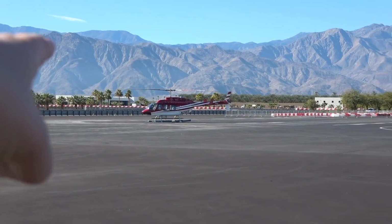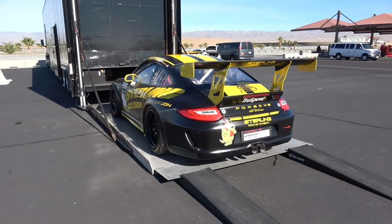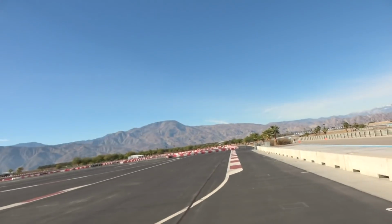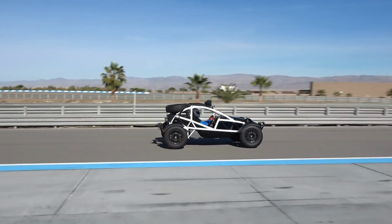Look, some guy flew his helicopter to the track. Sweet cup car. Okay, this is one of the coolest cars I've ever seen go around a track. Somebody is driving an Ariel Nomad. What? That is so sick. Normally, you'd expect to see a car like that off-roading, but on the track, I'm sure it handles amazingly. I actually saw one when I was reviewing the Murcielago going nuts up the canyons. Looked like a blast.